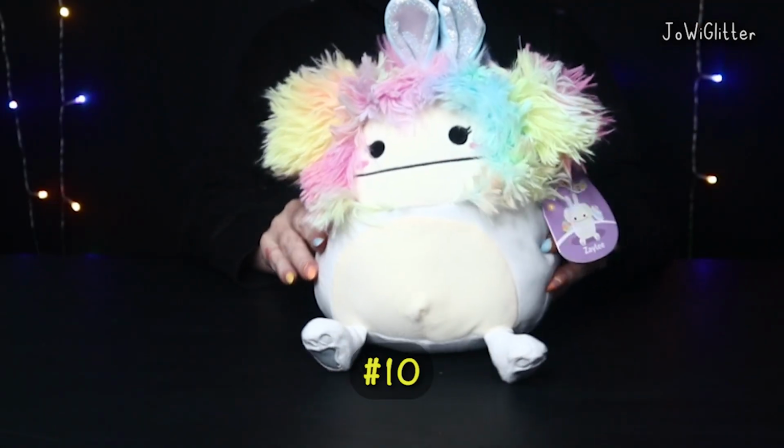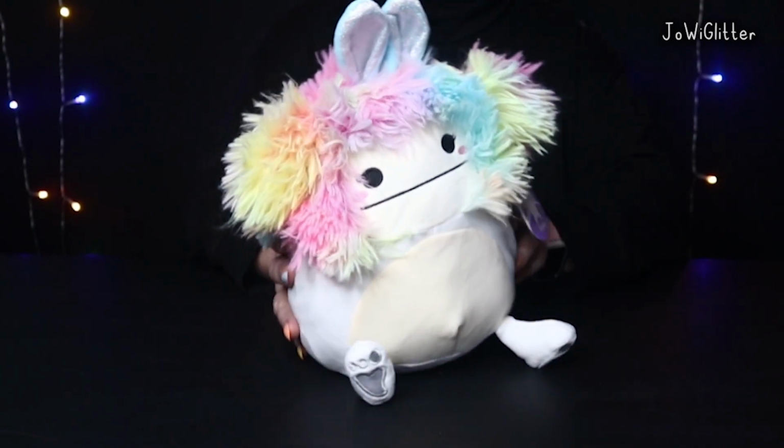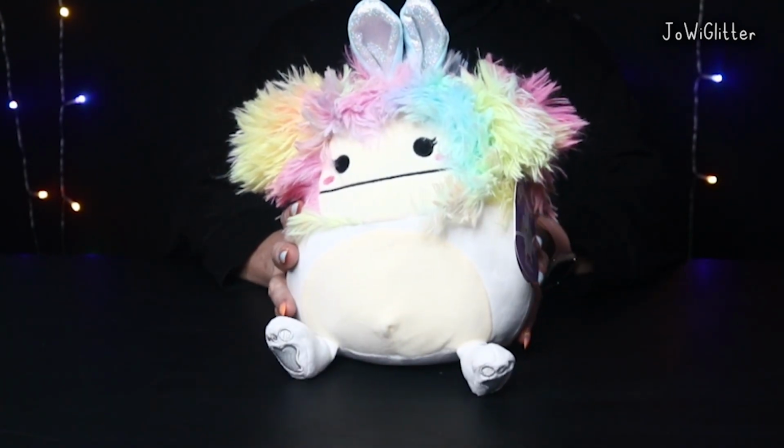And then we have the 8-inch Easter Zaylee. I think I might have a duplicate Zaylee with the bunny ears, but I'm not sure. Quick spin. And moving on.